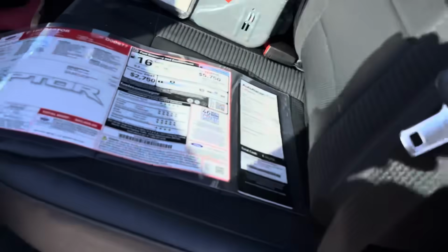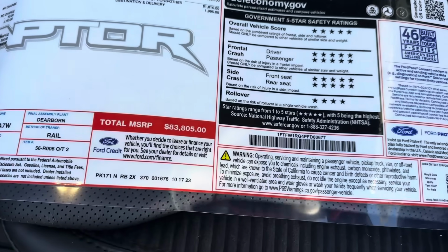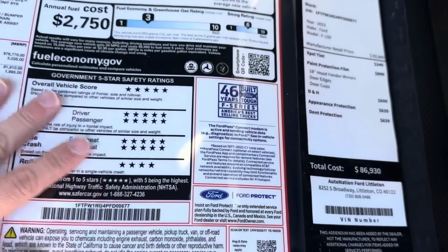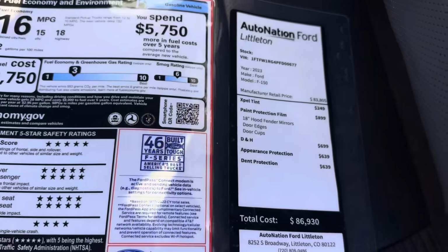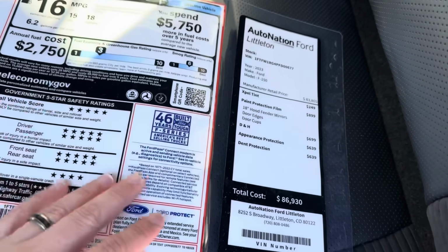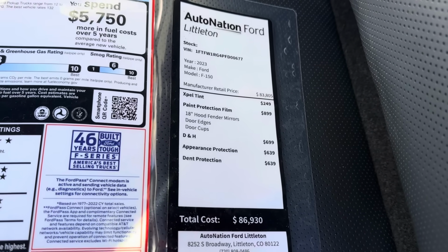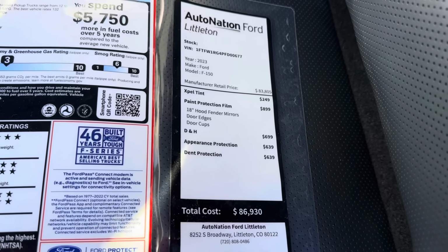Already got it lined. That was a cool 650 bucks. So just under 84 grand, okay? MSRP. They are one of the dealerships that try to sport this stuff. Thankfully not a markup, well, a real markup, just for an ADM, nothing markup. They did slap on Expel tint for the front 2 windows, window tint.